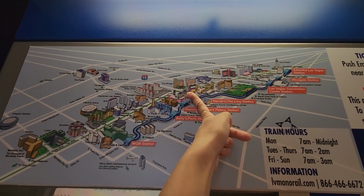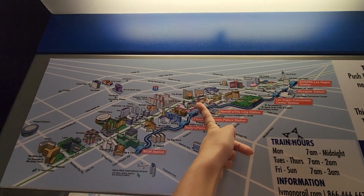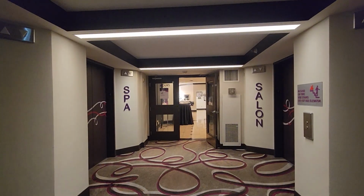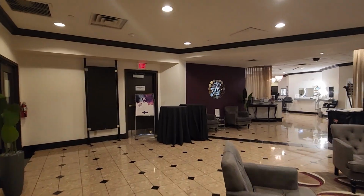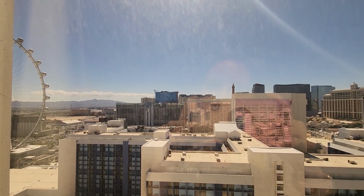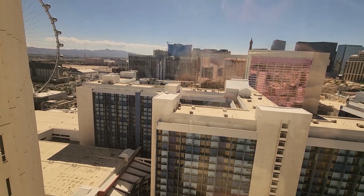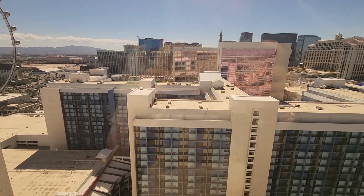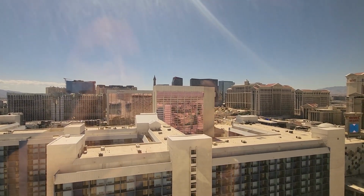Very, very central. I don't know if it gets any more central than this location here. On my way over to the spa and salon, which is located on the 4th floor, as well as the fitness center. Came up to the 28th floor to see what the view looks like, at least from this window here. It looks like it goes further back, but also up towards the strip, so your view might be completely different than what I'm looking at.